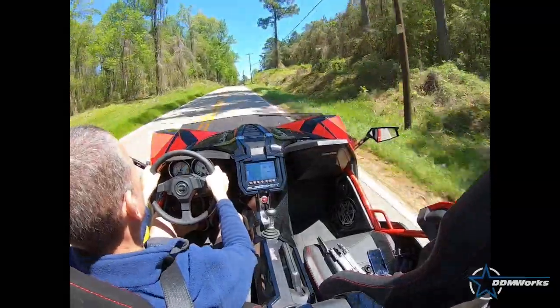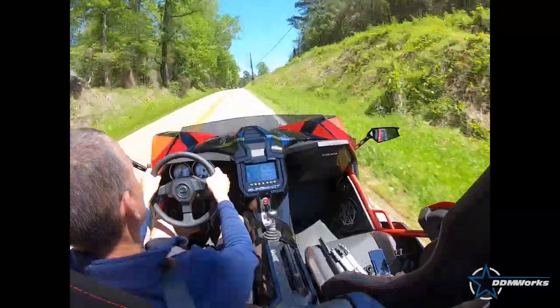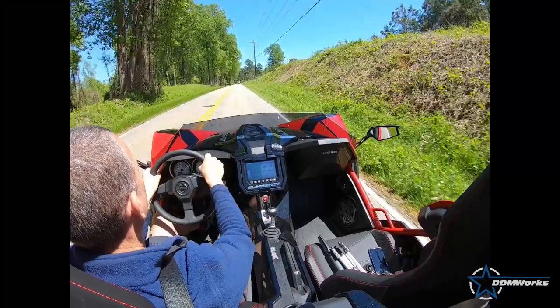But we want to see how this thing does stock. So let's go do 0 to 60s, quarter mile times, and braking distances on this one to get some baseline numbers.